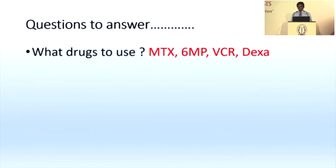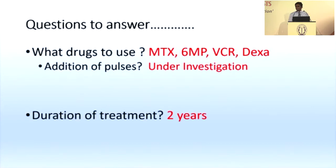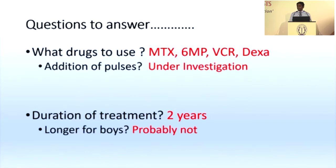So if you go back to answer the questions we had, what are the drugs we use for maintenance chemotherapy? I think it's straightforward. There is no argument over this. It's the four drugs which have been going on for so long: methotrexate, 6-MP, VCR, and dexamethasone. But addition of pulses is still under investigation. We don't have a clear answer for this at this moment. Duration of treatment, again, the consensus seems to be about 2 years. And do we need to give longer for boys? Probably not.